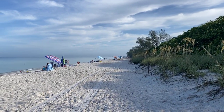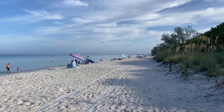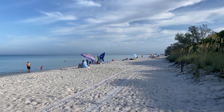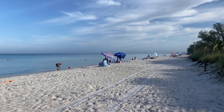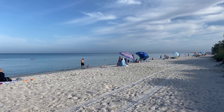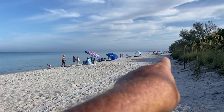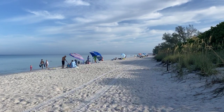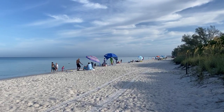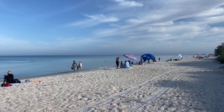Well, people are starting to arrive. They start spreading their way down the beach here. This is the boardwalk. The first boardwalk up in Area 1 is just up here. The south end of Parking Lot 1 is just right up here. So people come out there and start working their way down the beach.